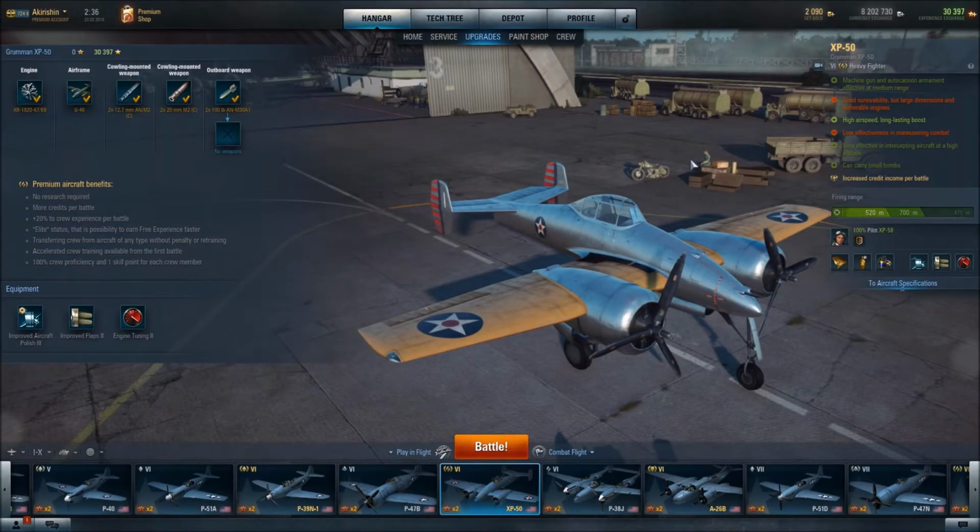This is Akirishin. In this video, I will be featuring the premium American heavy fighter Grumman XP-50. This aircraft is equipped with two 12.7mm machine guns, which do low damage per second of 45, but have a very high rate of fire, as most machine guns tend to, of 750 rounds per minute. It has a medium effective firing range of 520 meters.